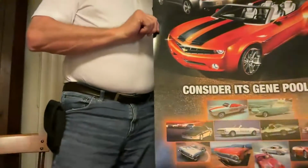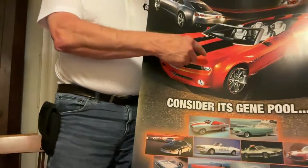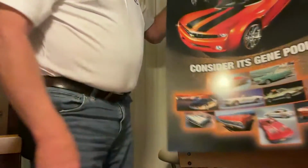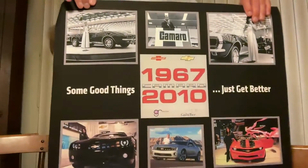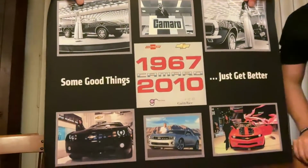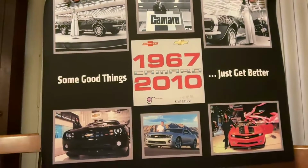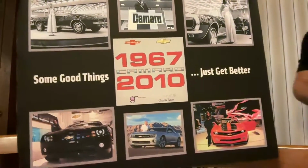We have this, considered gene pool. I put it together. They're numbered. Features the 2 concept cars and then various vehicles that they pulled the DNA from. And then this, there's one of these left. The top 3 pictures are the 67 auto show, and the bottom 3 pictures are the 2010 Camaros. So it's 1967 to 2010. Galen Rice made them up for me, and they're on vinyl.